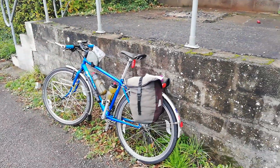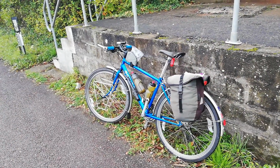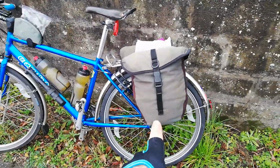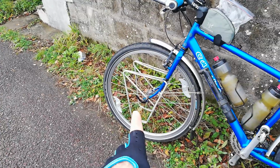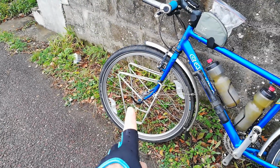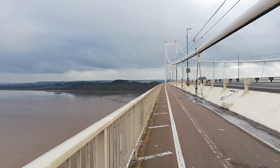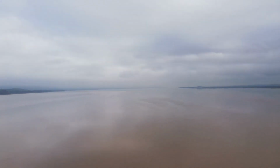So I'm back on my Caribou, which is my staple winter bike, and it's what I use for most of my touring and camping. You see I've got the panniers on the back. I've still got the front pannier rack on from some camping I did over the summer, because I may well do a winter camp, I'm not too sure yet. I've stopped on the carriageway of the Severn Bridge. I often do, just to have a look upstream and take in the view.